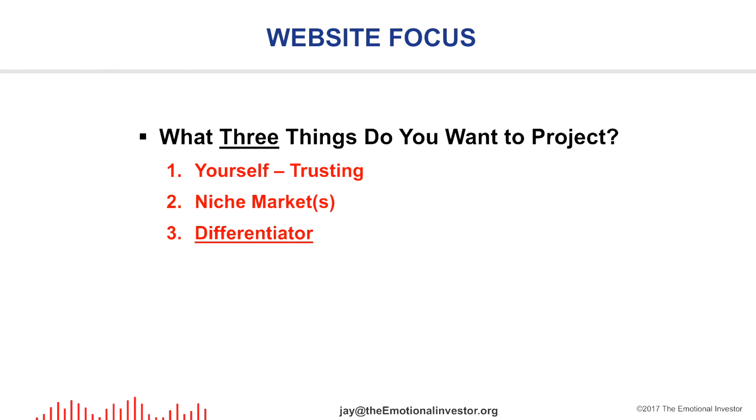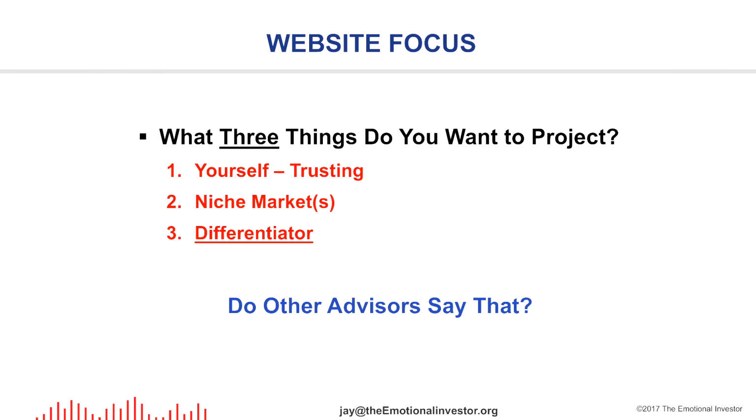Now, as you're answering those questions, you also want to consider, do other advisors say that same thing? After all, tell me about a financial advisor's website that says that they're not a trusting individual and they're about to churn their clients' accounts. So what you believe and what you want to project may be the same as other advisors. The key here is to do it in a way in which you are different from others.